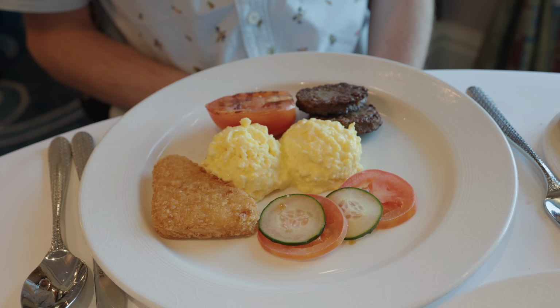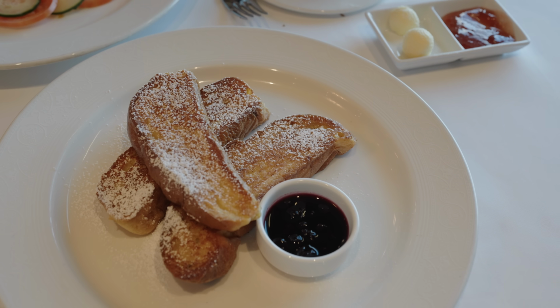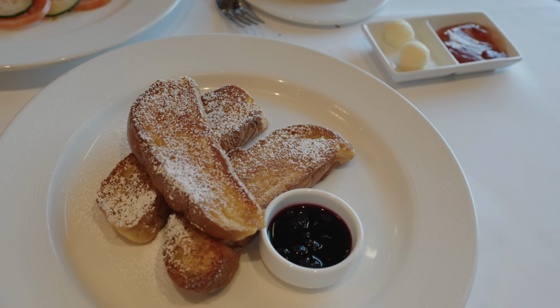I think we overordered. We ordered a lot of food. I got a breakfast, so you can pick and choose between what items you like and you don't like. Eggs, hash browns, grilled tomatoes and vegetarian sausages. And then I also got a French toast on the side, which looks deliciously naughty. I can't wait to try that. So let's try the breakfast.